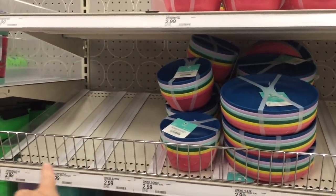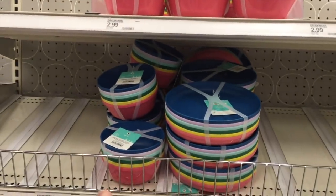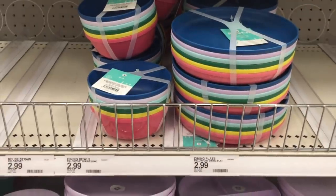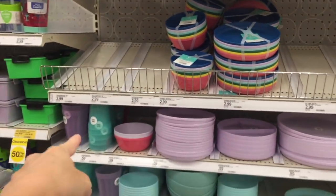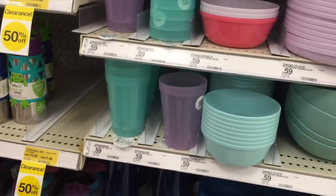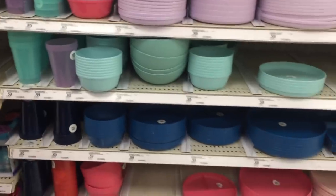They also have cups that are not here, and then sets of silverware. But what's left is just the bowls and the plates, I guess. You get a set of 6 for $3. Oh wait, they have the cups right there. Love, love, love those. Oh, and then they even have bigger kid cups, like a medium size. You see the size difference? Very, very cool. They don't have that option at IKEA. Just saying.